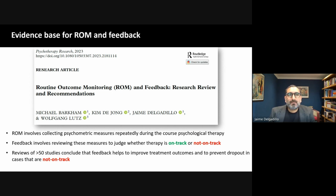Feedback refers to computerized technologies that enable us to make more accurate judgments about these measures. Computerized feedback systems classify patients as on track or not on track based on comparing the patient's symptoms to symptoms of hundreds or thousands of similar patients. Literature in this field, summarized most recently in this review published in Psychotherapy Research in 2023, indicates that the use of computerized feedback systems improves clinical outcomes in psychological treatments.